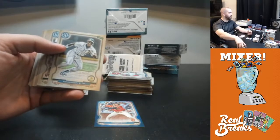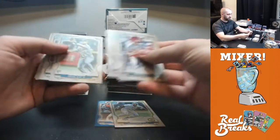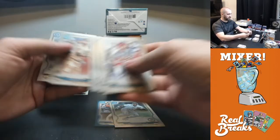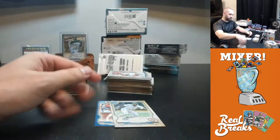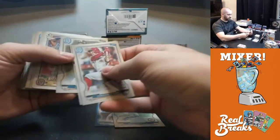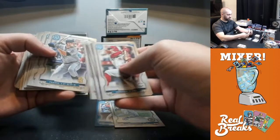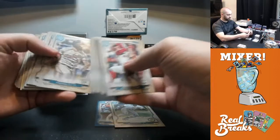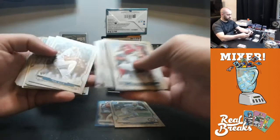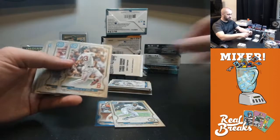Ricky Henderson, high number short print for the Athletics. Acuna Fortune Teller. Two autos in this box. We need two good ones. At least one good one. Here comes our first one. Alvarez Fortune Teller.